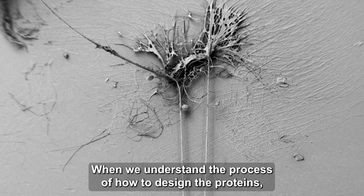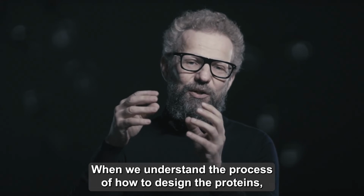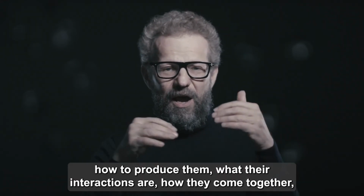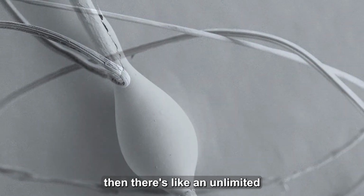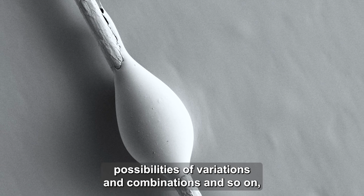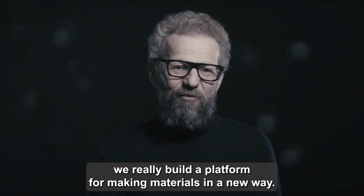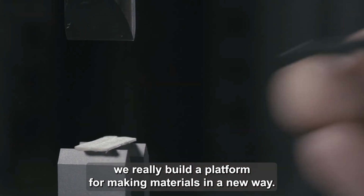When we understand the process of how to design the proteins, how to produce them, what their interactions are, how they come together, then there are unlimited possibilities of variations and combinations and so on. It will really build a platform for making materials in a new way.